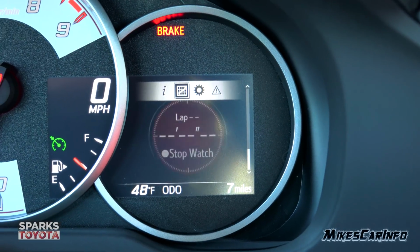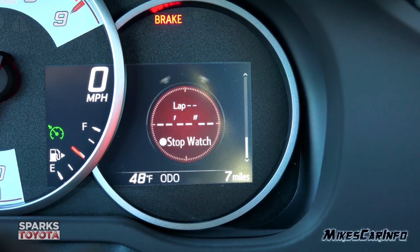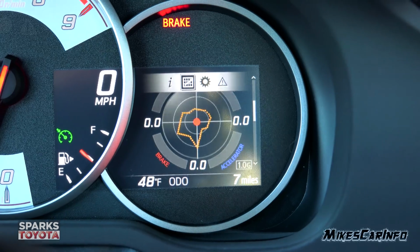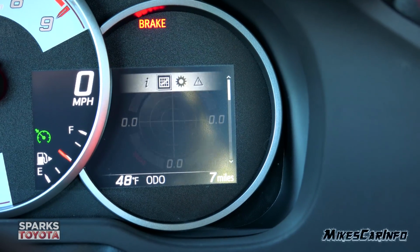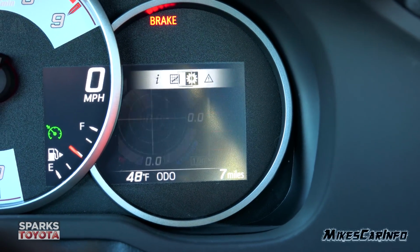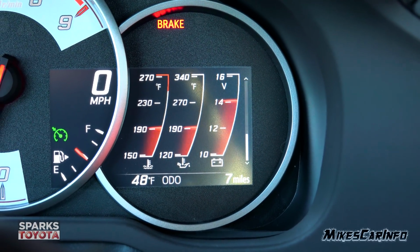Scrolling down again, this is where you can have a lap timer or stopwatch. Then it goes back to your original screen. So you can see it cycles through on this particular icon. You notice these little different icons here at the top when I do that. When I scroll to the right, you'll see this is just part of a menu system. Scrolling to the far left gives me different gauge options.